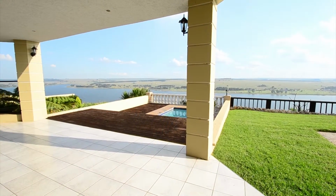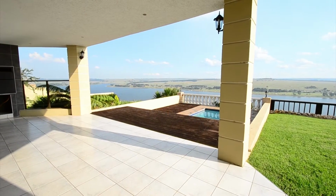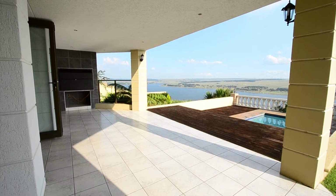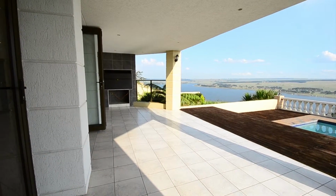Outside there is a covered patio which hosts a built-in braai. The patio leads to a deck area with a sparkling swimming pool which overlooks the dam. This space is the perfect entertaining spot. Imagine entertaining family and friends with cocktails as the sun sets over the water.